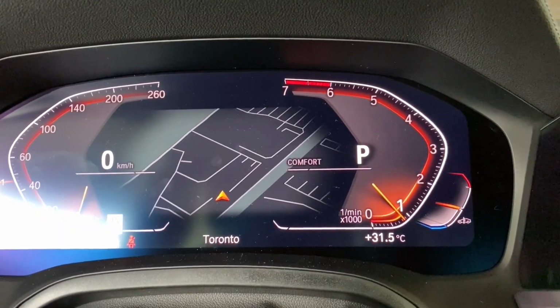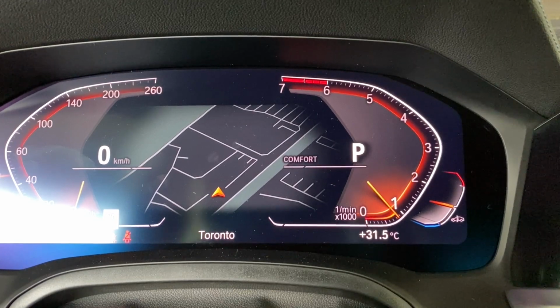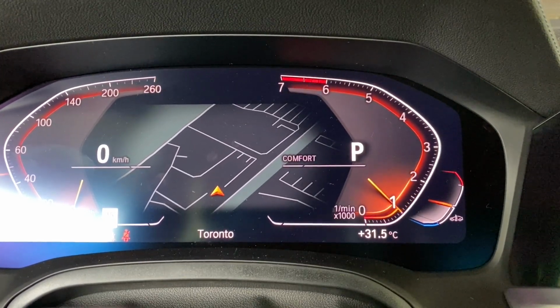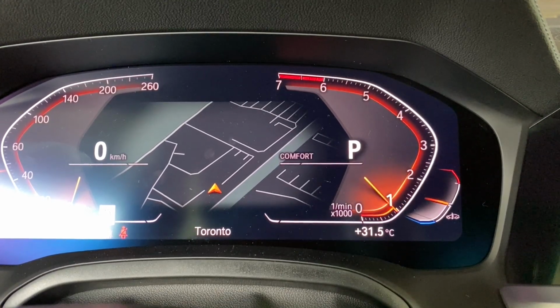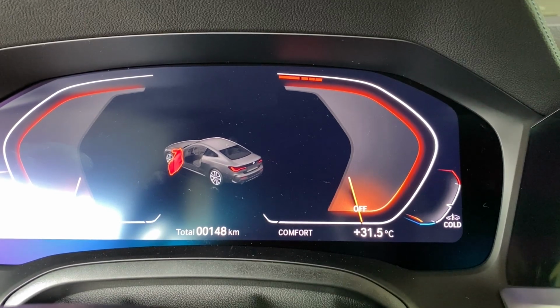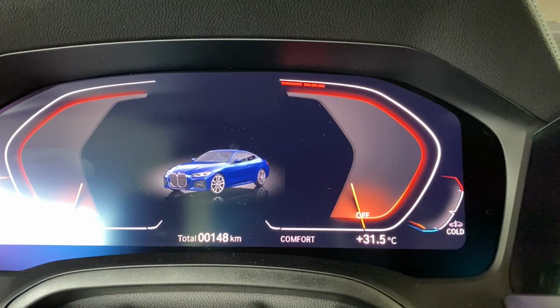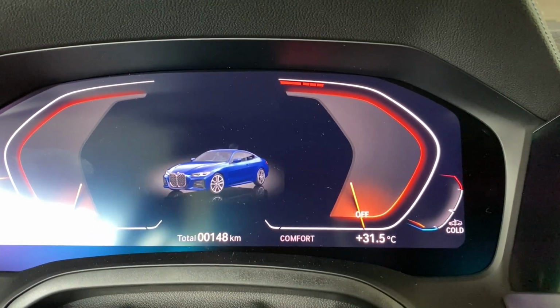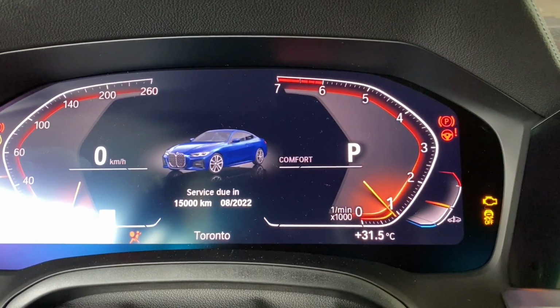So with the 4 Series, you've got your fully digital speedometer as soon as you enter the car, and another reservation that a lot of other car reviewers express is the fact that the tachometers are upside down, meaning when you rev the car, they go from bottom to up as opposed to top to down. Since this is a 430i, which is the base trim, it's got the simpler, very minimal gauge cluster, as opposed to the M440i, which would have an M badging and the actual M car in your gauge cluster.